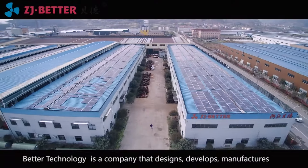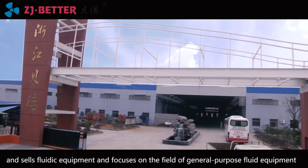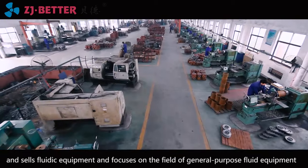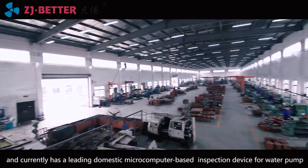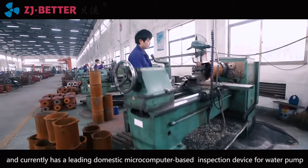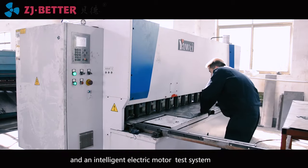Better Technology is a company that designs, develops, manufactures, and sells fluidic equipment and focuses on the field of general purpose fluid equipment. The company has a 20,000 square meter production base and currently has a leading domestic microcomputer-based inspection device for water pump and an intelligent electric motor test system.